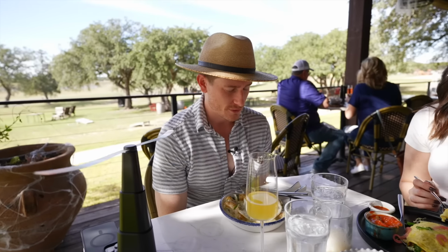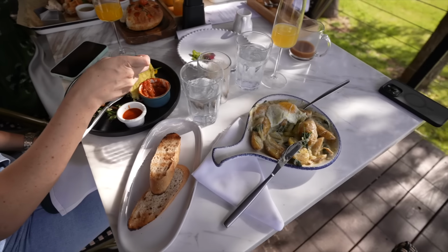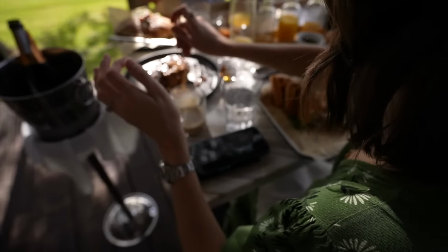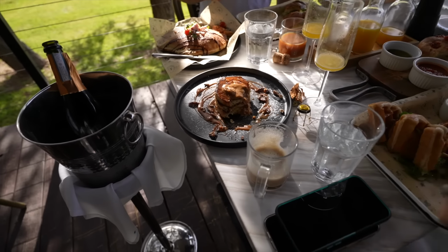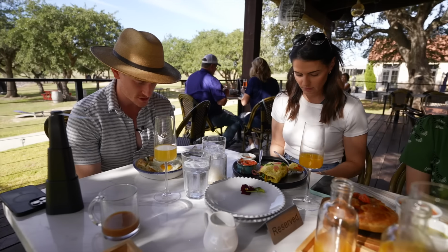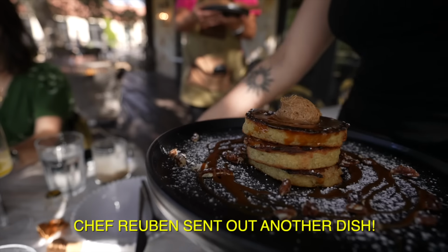Lord, thank you so much for this gathering, just for family. God, we appreciate you and everything and all the blessings that you've done in our lives. Father, we just thank you for all of that. Lord, bless this food, bless it to our bodies. We pray this in the name of Jesus. Amen. Amen. This is our French toast.